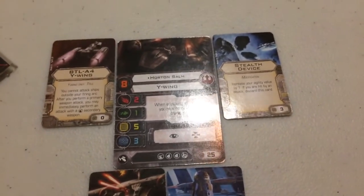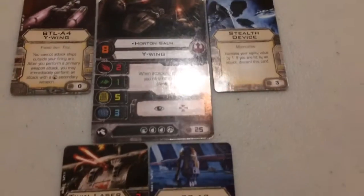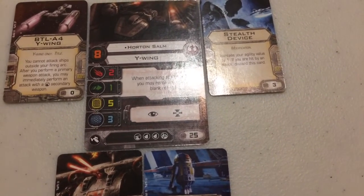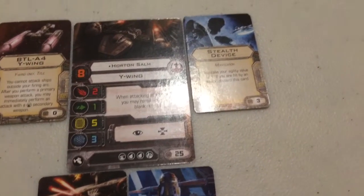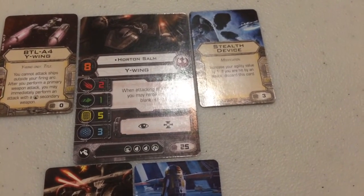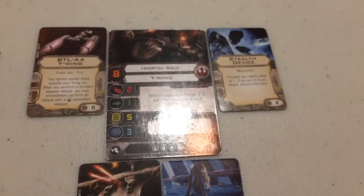The idea behind Horton Salm is you want to stay at range 2 to 3 at all times, preferably range 3, so that way you get that agility bonus with the stealth device. Circle around, find ways to get behind your opponent, or at least keep them in your firing arc, or at the very least have him go through a straight line, nailing ships as he passes by, and making sure all his escorts finish off whatever he hits, or get some added damage whenever he hits.